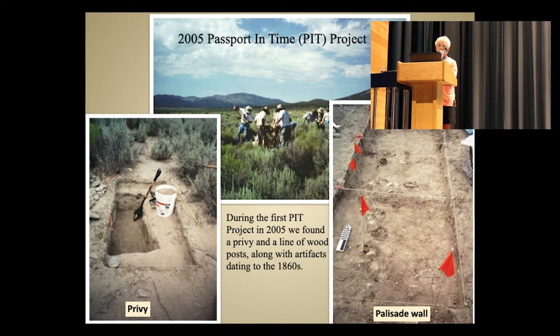And we found a row of palisade log upright post remains in the middle of where the parade ground is, where there shouldn't have been a building. So we had to go back and look at the maps and look at our photos and try to recalculate where the buildings might have been, because there was nothing on the surface that would indicate where the buildings were.